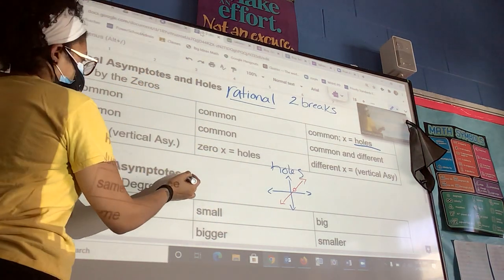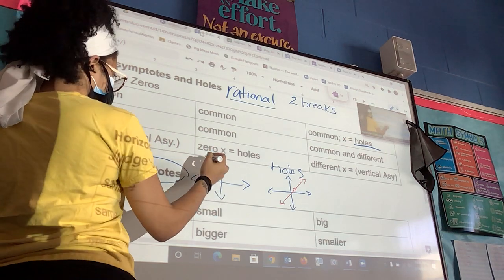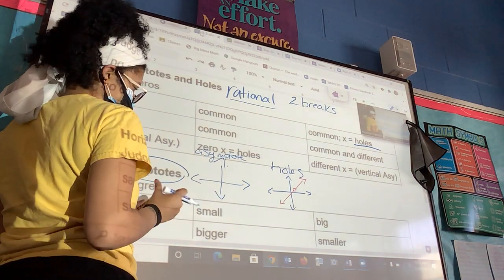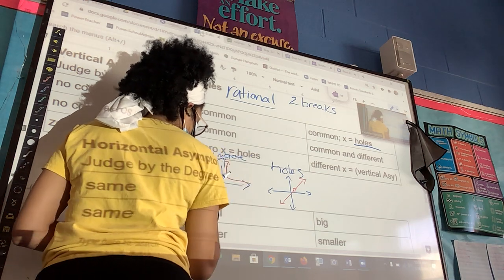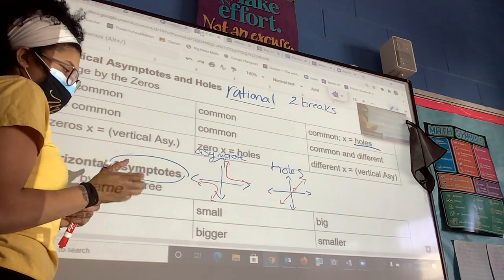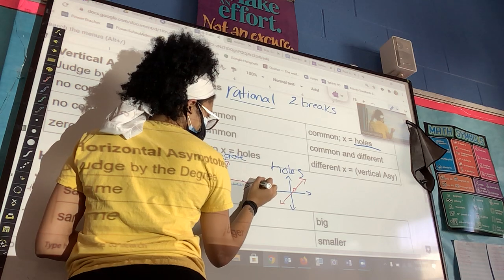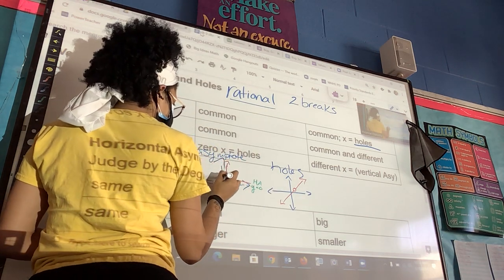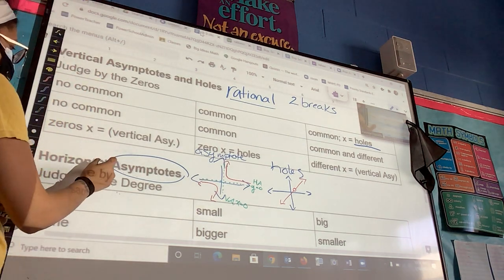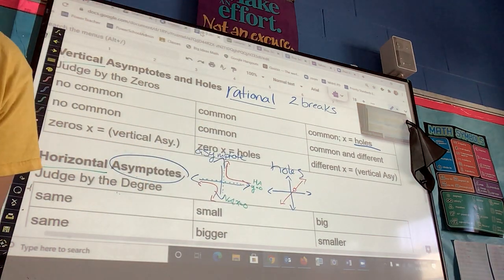The other one is called an asymptote. And so an asymptote is one where you have the 2 branches and they never cross over an asymptote. This is a horizontal asymptote. And then there's a vertical asymptote. So there's horizontal and there's vertical asymptotes, and then there's holes. Those are key features in a rational graph.